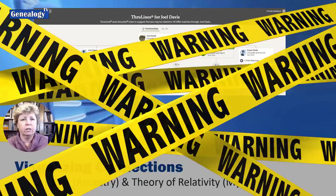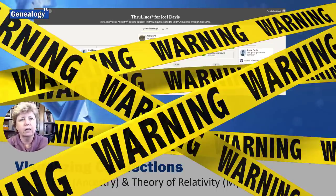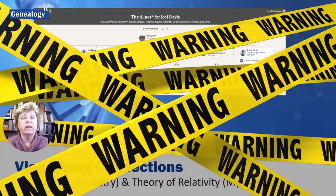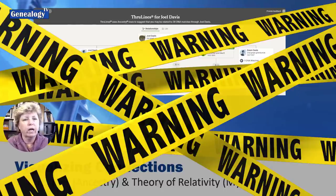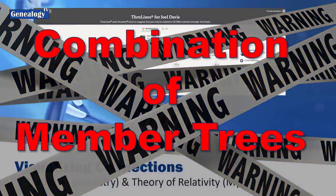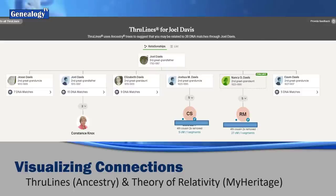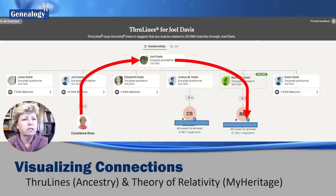It's an estimate. It is nothing more than a hint feature. It is not an exact tree, okay? Now, sometimes it's right and sometimes it's wrong, but as long as you understand that going into it, then you won't have any problems understanding it. So it is a combination of all of those other member trees, so just keep that in mind, okay? Looking at ThruLines, we can see that it takes us up to the common ancestor and back down to the other DNA cousin match.